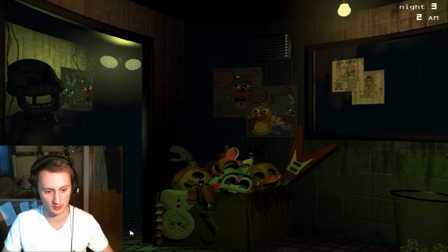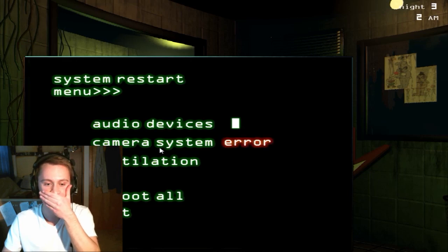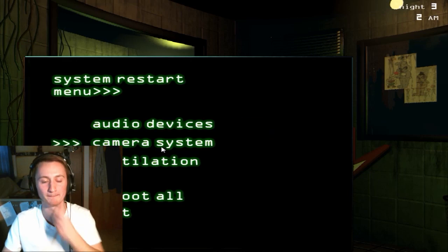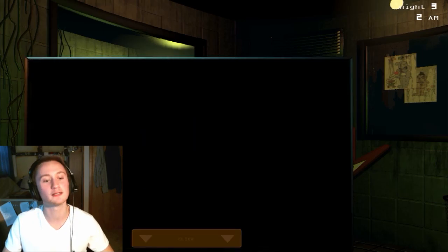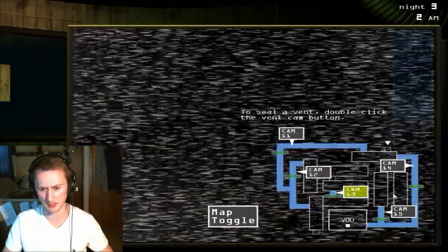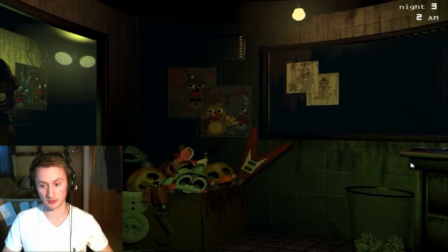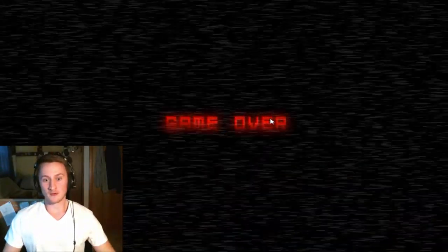Audio device error, okay. Come on. Oh, I should just hit reboot all. Crap. Somebody's in the vent, somebody's in the vent. Come on. Get out of that. Alright, how do vents work? Map toggle. What do I do? Whoa!